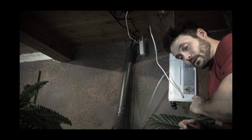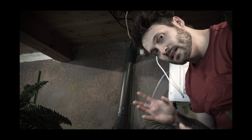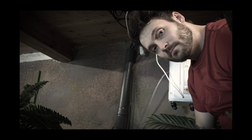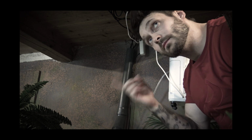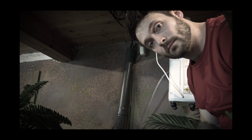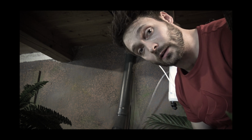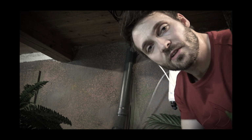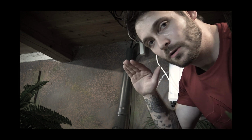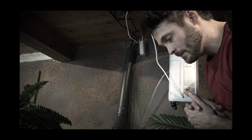And this one keeps the humidity at 65% in here, and that's enough to not make the whole house fall down, which also means that I might have my girlfriend for a little while longer. So yeah, if the humidity goes up, my relationship goes down. So I love this one.